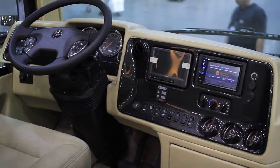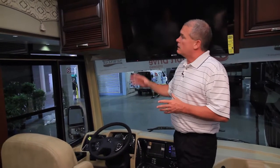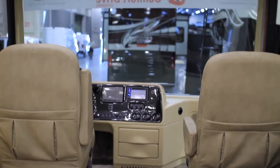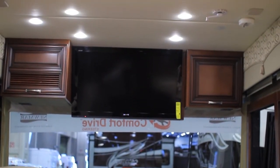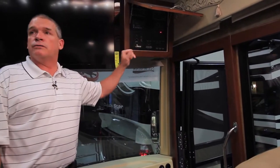You've got fans hidden behind the cabinetry and the overhead, so it keeps your windshield nice and clean. Again, from the front end, you're going to have the 40-inch Sony TV, and a Sony surround sound system for the main coach, with all your control panels on the other side. Everything's going to be easy access, touch. Oasis heat system, your AGS system, all your tanks, your monitor, everything's in one location right up here, easy to get to, easy to access.